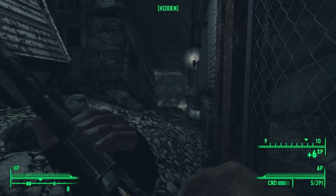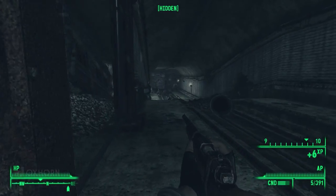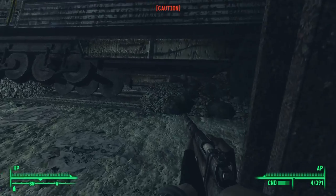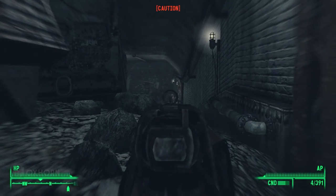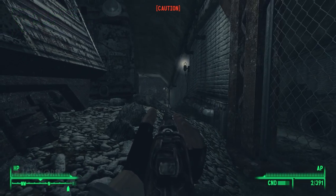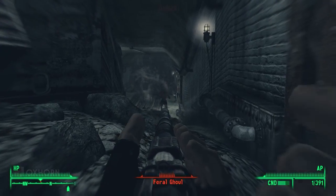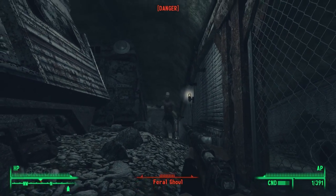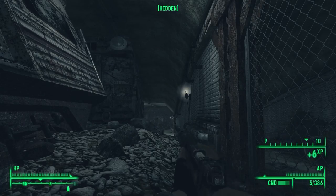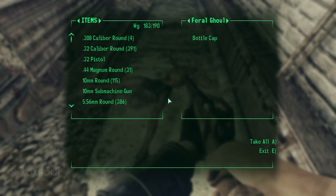Oh, this one wants to move to the other side. Oh, come on, pick a side, fella. There we go. Continuing north down the tracks, we can loot the bodies.